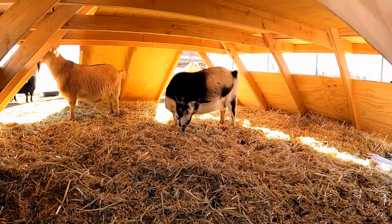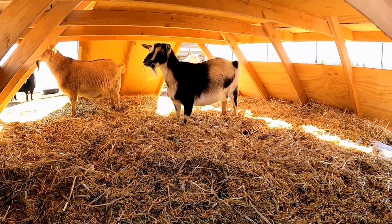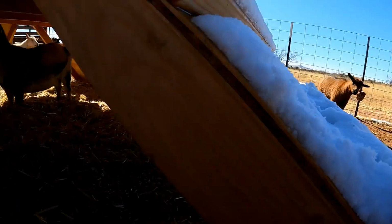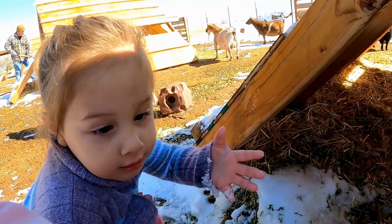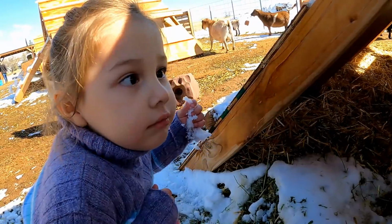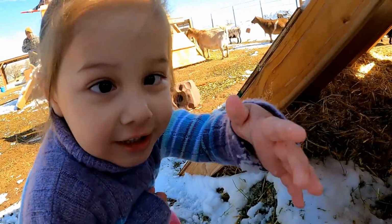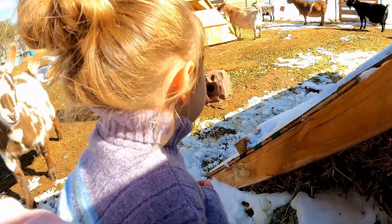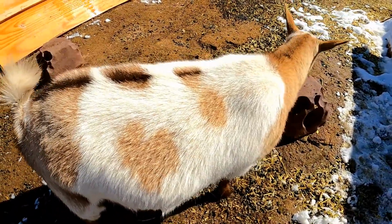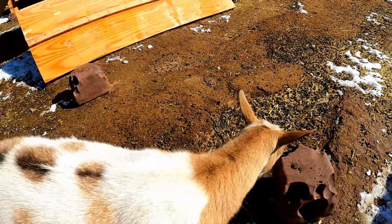They're like, why are you cleaning? It's making noises with shovels. Huh, Cammy? You can't get enough of that snow. It is the coolest thing that's ever happened to you. No, no, not in the mouth. That was a close one. Ew. Dreamer. Sweet goat.